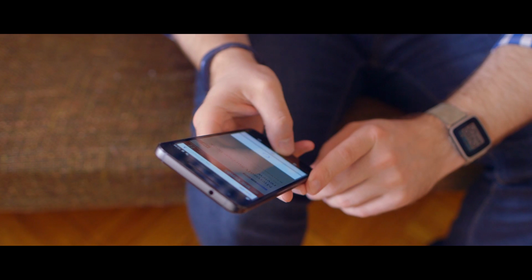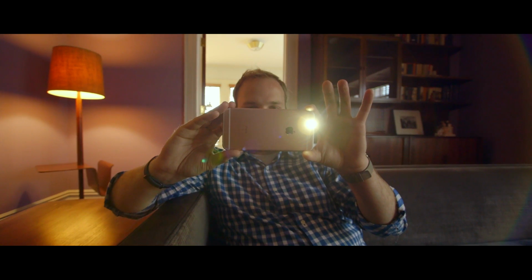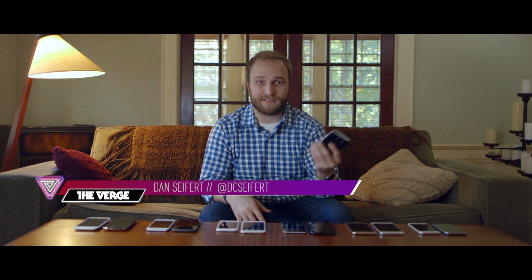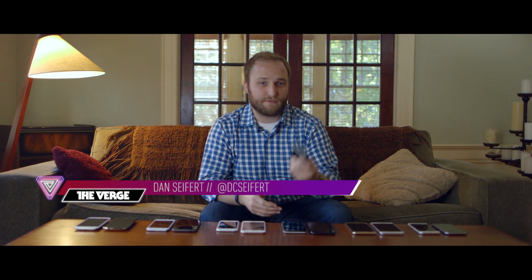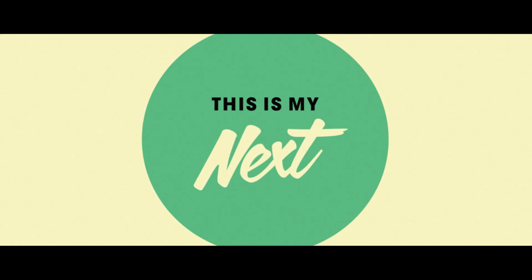Without a doubt, your smartphone is the most important gadget in your life. It's a single portable portal for information, entertainment, communication, navigation, games, photos, and oh so much more. There's a reason we pick these things up hundreds of times a day and stare at them for hours at a time. So if your smartphone is so important in your life, it's smart to get the best smartphone you can get.